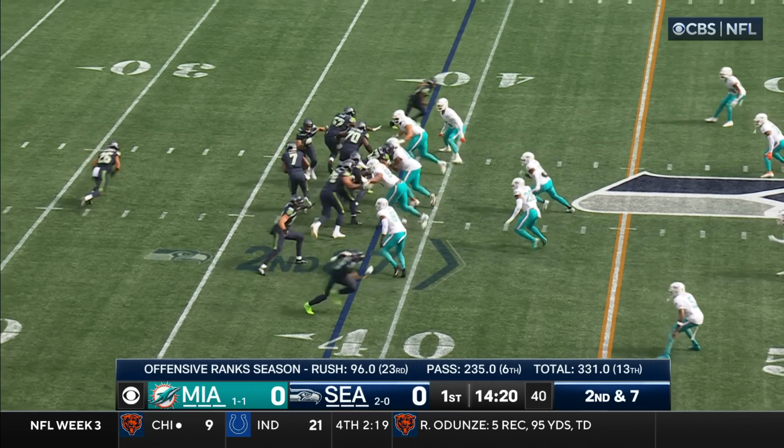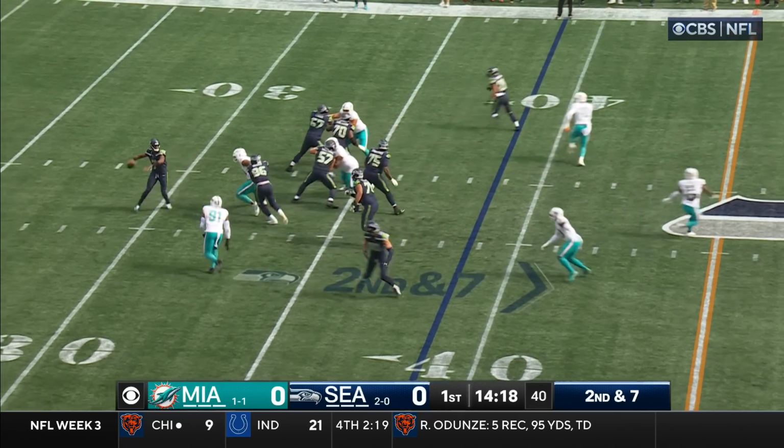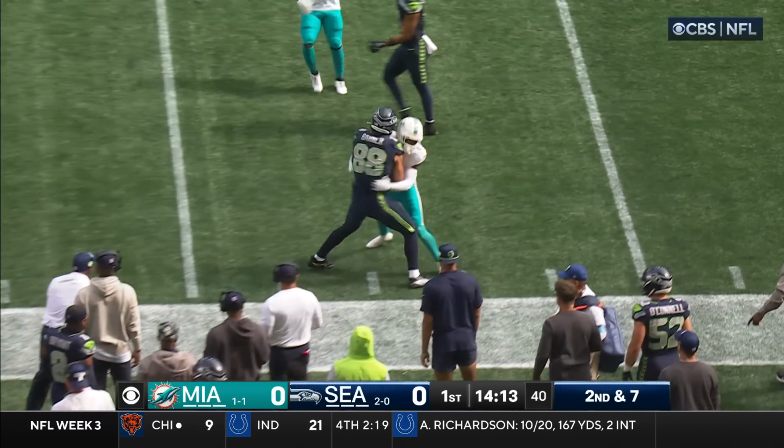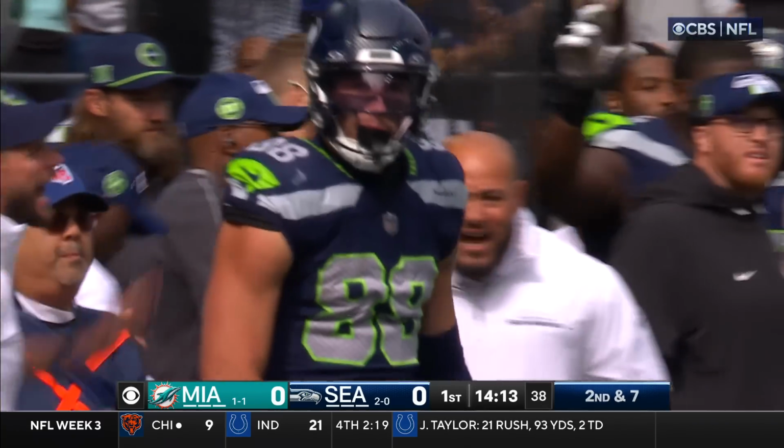With the back, Charbonnet, second down, 7. Smith to the air. They creep through, and he dumps it off on the wing. It's grabbed right there with a nice catch and run by the tight end, A.J. Barner.